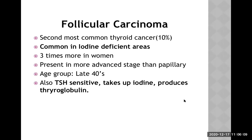Now, somebody is saying the local spread. That local spread is called local invasion. It is not called metastasis. This is a feature of invasion. I'm talking about metastasis right now.